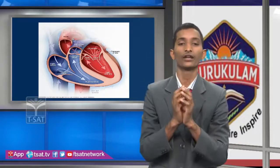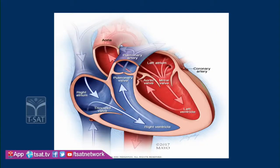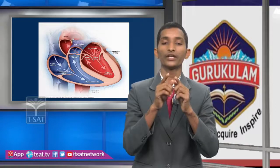So we have seen this; let us see it diagrammatically. The blood from the superior and inferior vena cava is collected in the right atrium, and after the contraction of the right atrium, the blood moves through the tricuspid valve and is collected in the right ventricle. After the contraction of the right ventricle, the blood moves into the right pulmonary artery.